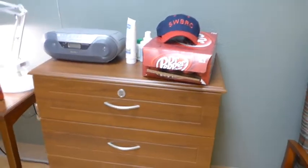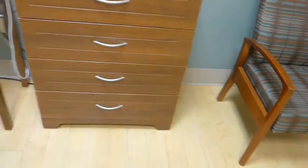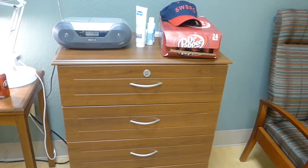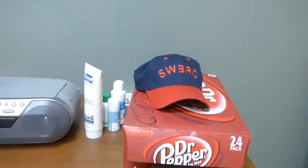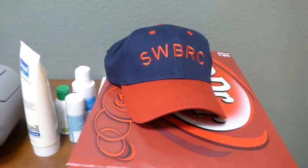And over here, they furnish you with a 4-drawer chest of drawers right there. That top drawer locks so you can keep any valuables in there. Keep it locked up. And up here on top of my Dr. Pepper, they furnish you with a hat.